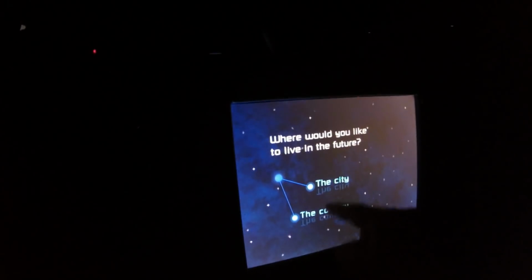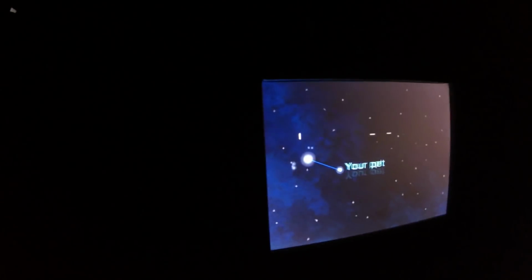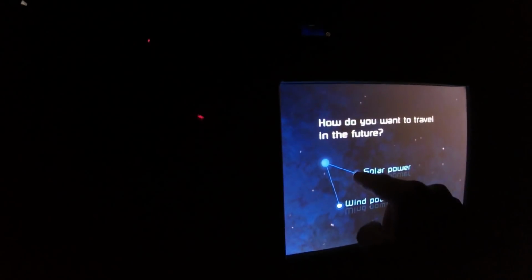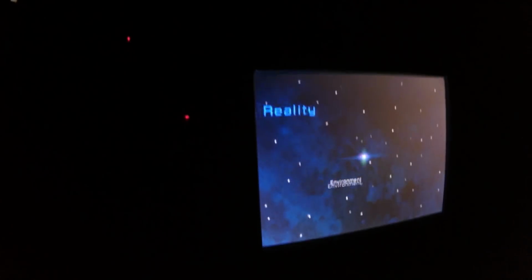Let's have some fun creating the future, shall we? On your computer screen, answer a few questions for us. Then we'll show you a new world, custom-made just for you. Where do you like to live in the future? The country. On vacation, what do you worry about most? Pet. How do you want to travel in the future? Solar power. Well done. Now, along with your answers, let's add in some amazing new technology that we happen to know about.